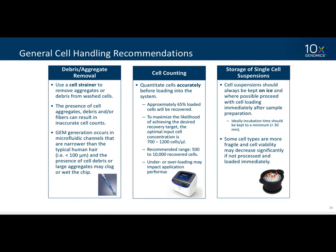And yes, the last point, as I was mentioning, once you have your single-cell suspension ready and you determine your cell stock concentration and viability, keep the cells on ice and try to run them within 30 minutes.